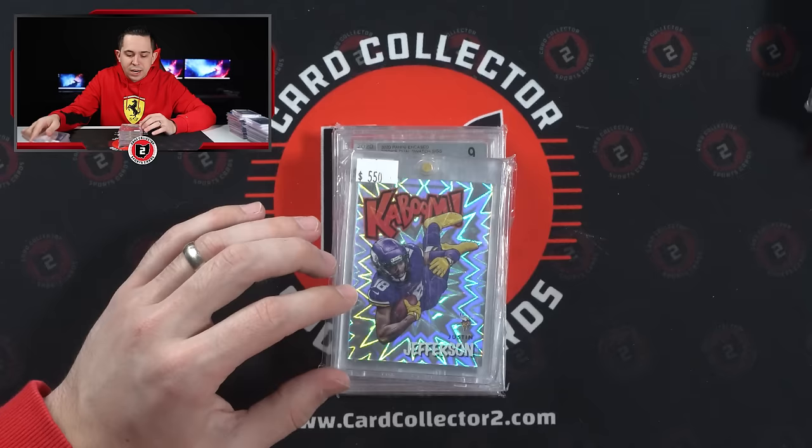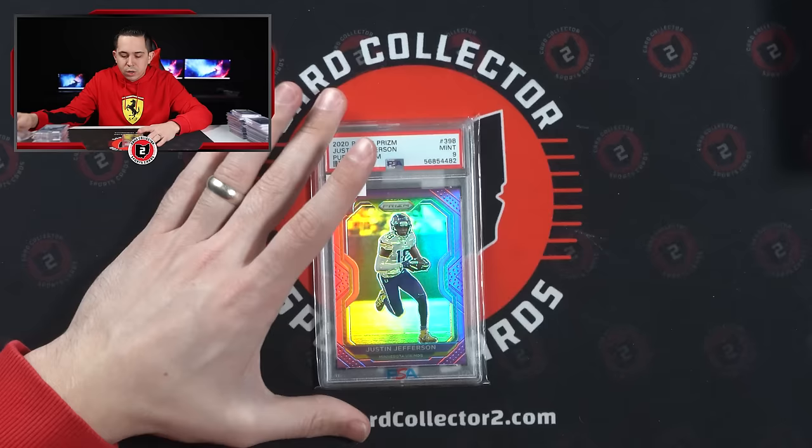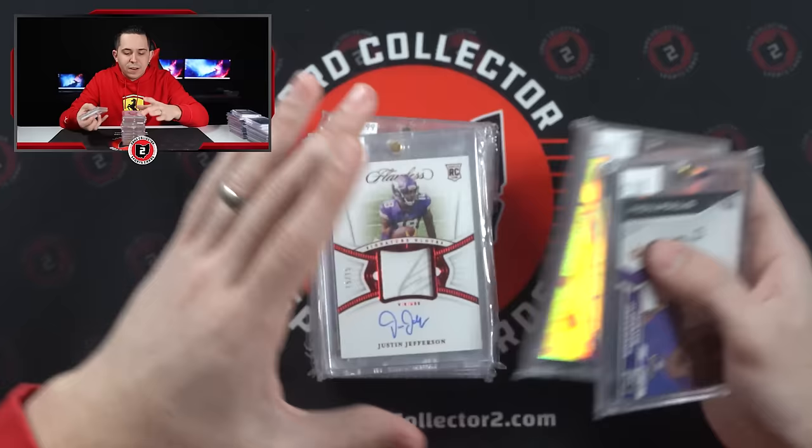Black Auto at a 35, Contenders Rookie Auto at a 10, Encased Dual Patch Auto Logo at a 5, Contenders Red Zone Auto 9, Prism Purple True Prism or True Purple at a 125 Color Match PSA 9, and then you've got an Elite Pen Pals Rookie Auto of J Jets, Elements Rookie Auto at a 35. Flawless Glove Patch Auto at a 15.